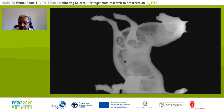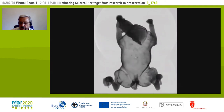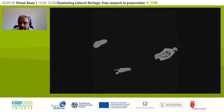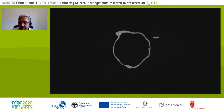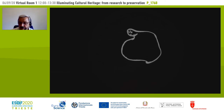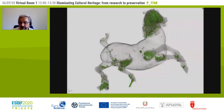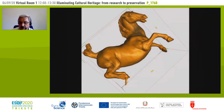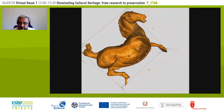You can visualize the 3D picture by rotating the horse. You can definitely see the gypsum content in the head and the legs, and these are just slices of the horse body. And then we are arriving at the tail. And now you can see a big photograph. And this is a reconstruction of the horse by printing.